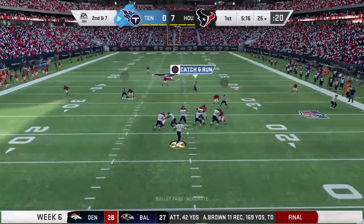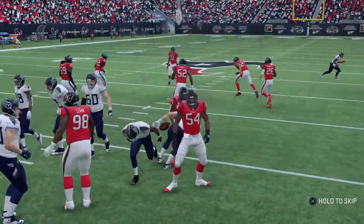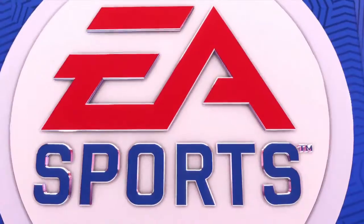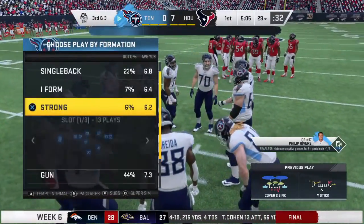From the 25 on 2nd down, Rivers. Open is Swaim, the tight end. And from the 25, they work this to the 29, a gain of 4. They'll get 4 out of that, and it'll bring up a 3rd down.